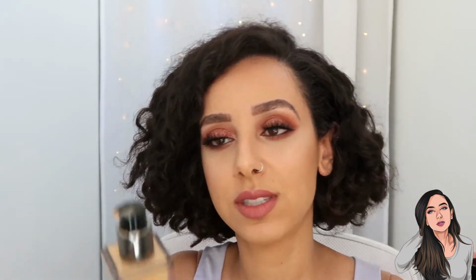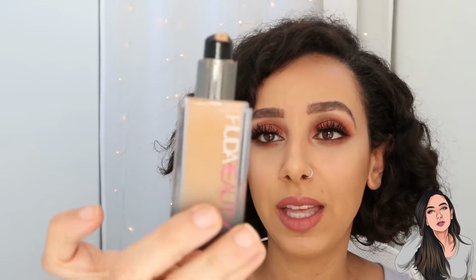It retails for 40 bucks. It is 1 ounce. It does come with this pump. The bottle from far away actually looks like it's glass, and it looks a little bit more expensive, but it is just plastic.